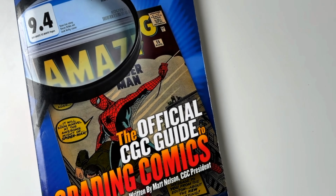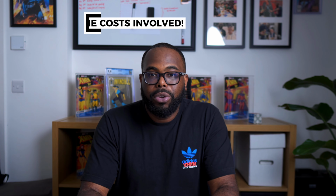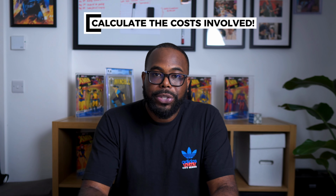So you need to look at A, what you've paid for the book in its raw, ungraded condition. B, all of the costs involved when you're going to send it to be graded. So we're talking about cleaning and pressing, which you should always do before you send a book in to be graded, whether you use CGC's service or an independent cleaner or presser. And also the shipping costs involved as well.